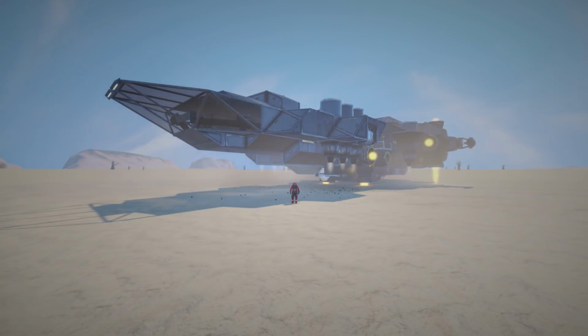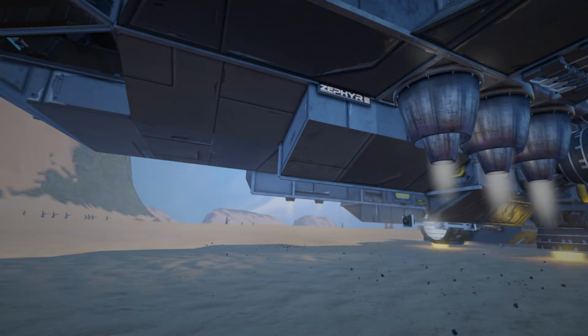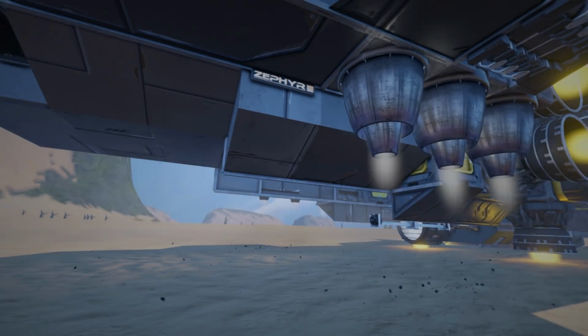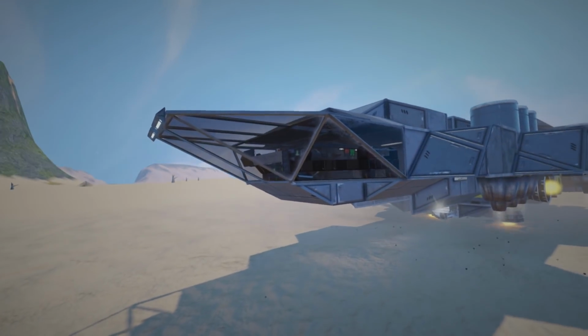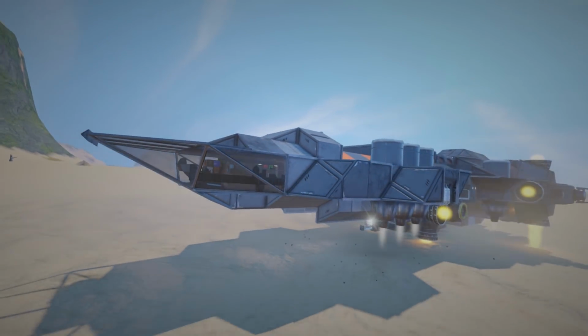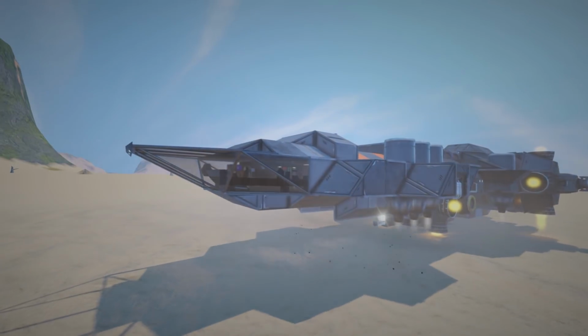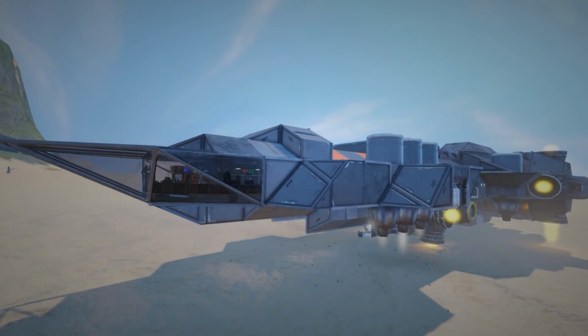It looks pretty cool. First off, let's take a look around it so I can show you all the fancy details about it. Also, I've just noticed it actually spells Zephyr on the side there. That's super cool. I really like the front of the ship, particularly how the windows are shaped. It gives me inspiration for future designs, particularly in the way it slopes off there. Kind of reminds me of a few Mass Effect creations like that, especially the new ship, the Tempest. That's the new Mass Effect ship. It reminds me of that.